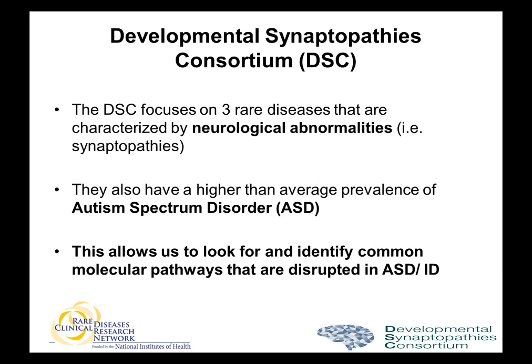The Developmental Synaptopathies Consortium is one of the 22 consortia that's funded by the NIH as one of their rare disease clinical research networks. And it's the only consortia that's really focused on diseases that are associated with autism and intellectual disability. So it's really unique in this context. Can we go to the next slide, Alex?